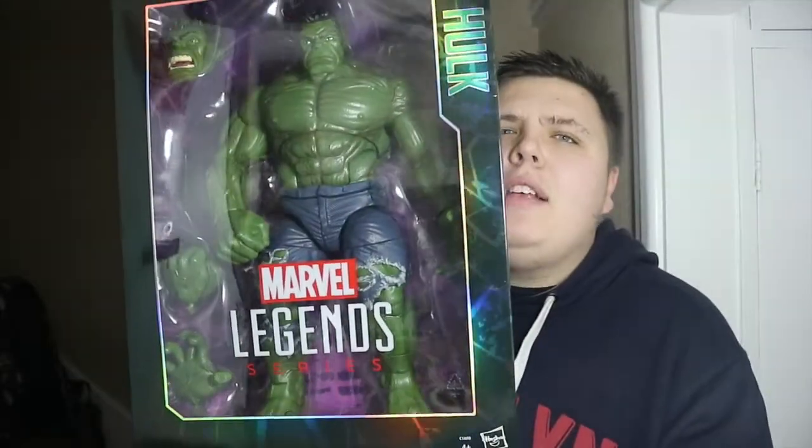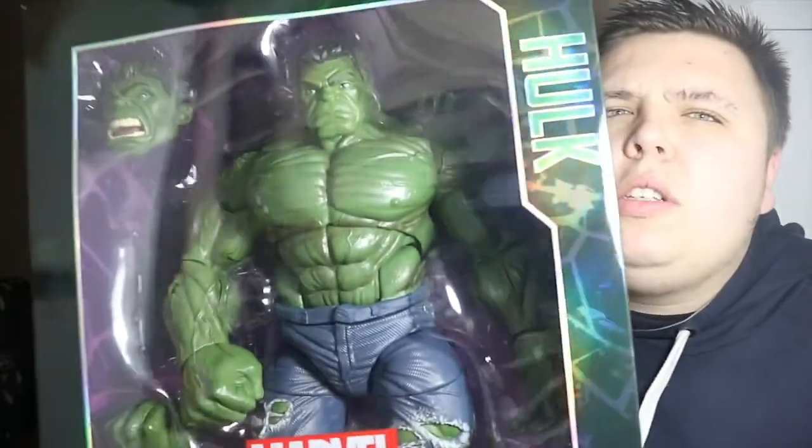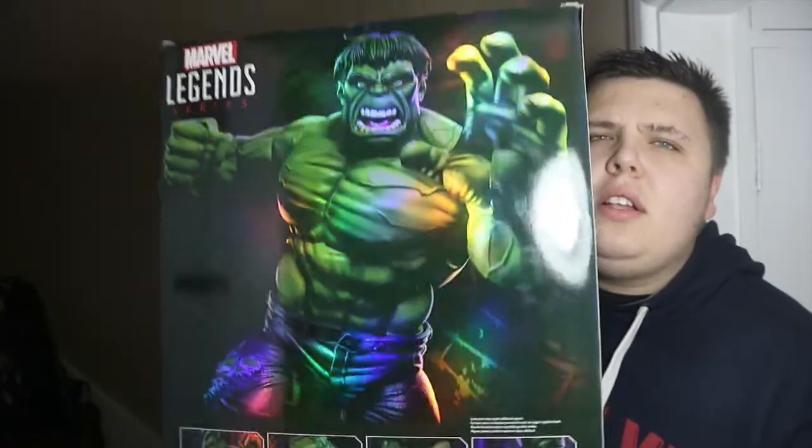I am impressed with this. I've had it out of the box, I've had a look, and I cannot wait to display it and review it. That is amazing. That box is lovely as well. Look at that. Some product shots on there. The Hulk. And yeah, I'm really, really pleased with picking that up. I know it was expensive, but I thought, sod it, I'm going to get it.